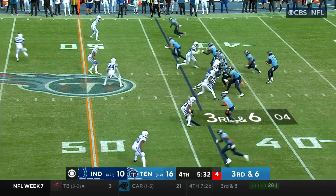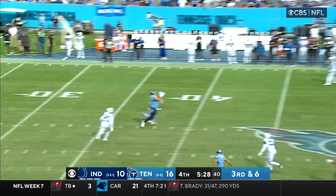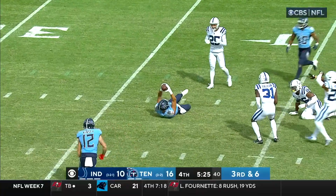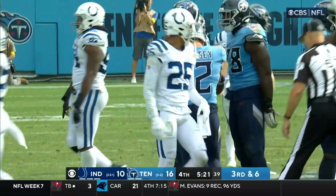180. 3rd and 6. 4-man rush. Tannehill in trouble, trying to escape, throws on the run, and it's held on to Hooper. Houdini with the catch.